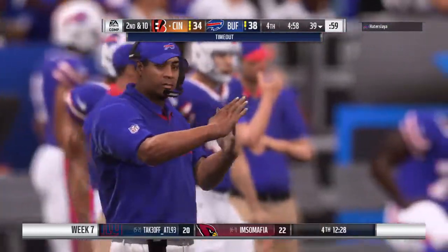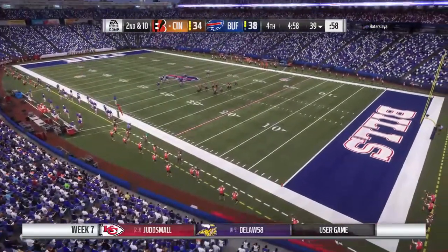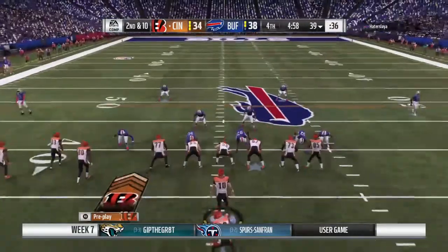And now the Bills are going to stop it as they call a timeout. It's just their first. They'll be down to 2 remaining as we step aside here in the 4th quarter. So now 2nd and 10 after the incompletion on first down.